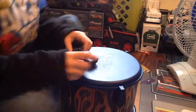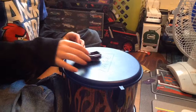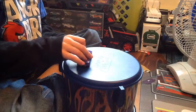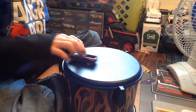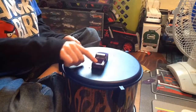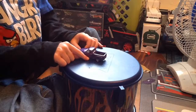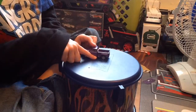This is my purple pickup truck. Really nice. I like the purple. It rolls very nice too. It has a little pickup in the back and some stairs right here on the side.